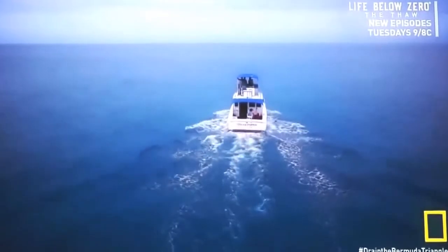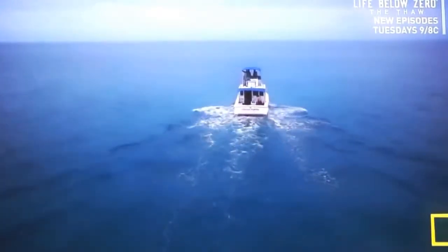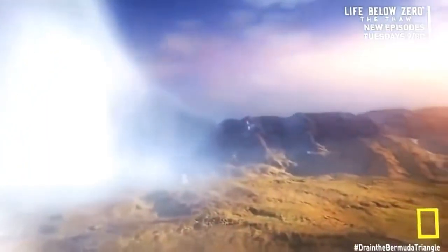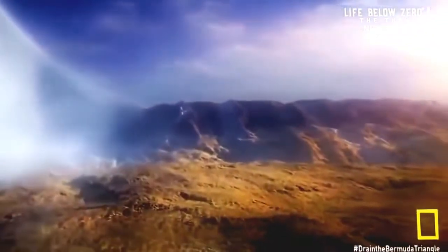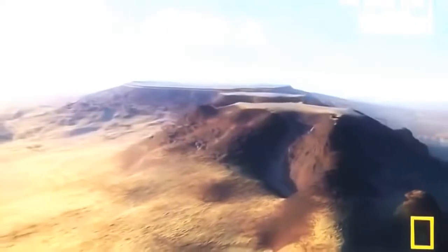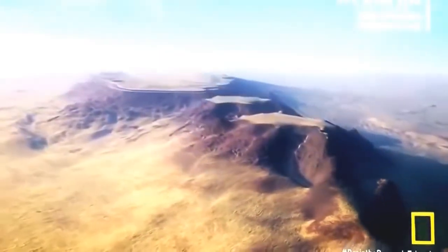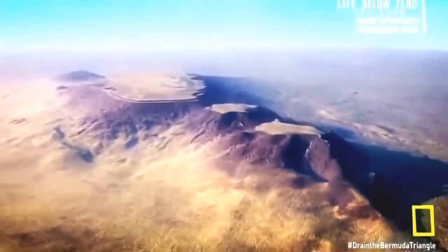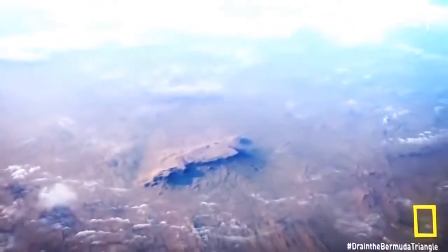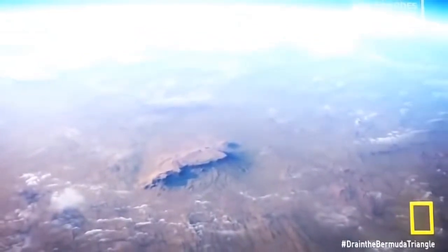To find out, we need to see the bigger picture. The latest sonar data from all around Bermuda allow us to virtually drain this entire area. With the water gone, the tiny island appears to perch on a spectacular mountaintop, a seamount 2.5 miles high, all alone in the middle of the Atlantic Ocean. So how did it get here?